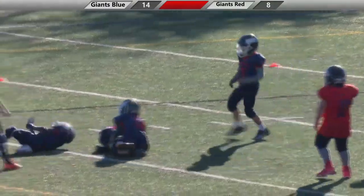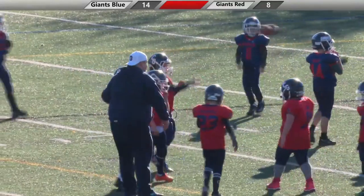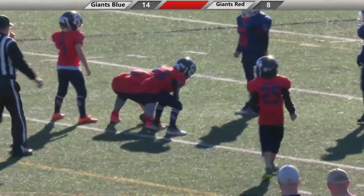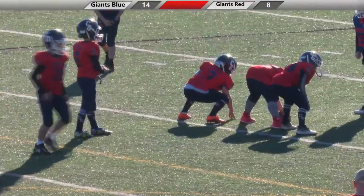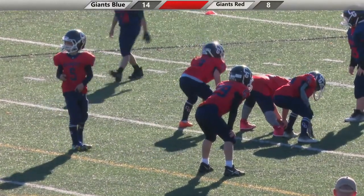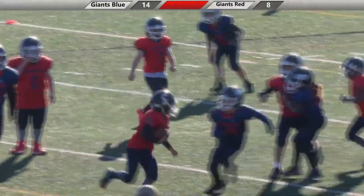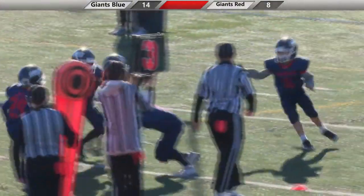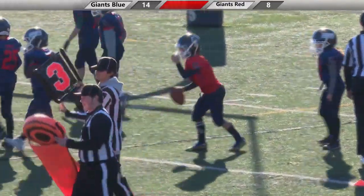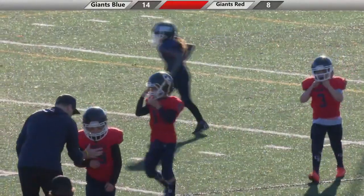Atchison keeps it himself, takes off for a run, gets just past the 15-yard line, so it's going to be 3rd and about 9. Checking in with the coach there. There's a snap. Atchison holds it himself, cannot get to the end zone. Gets pretty close, but that's going to be the end of the first half. So we're going to have 14-8 for Chilliwack Blue after the first half.